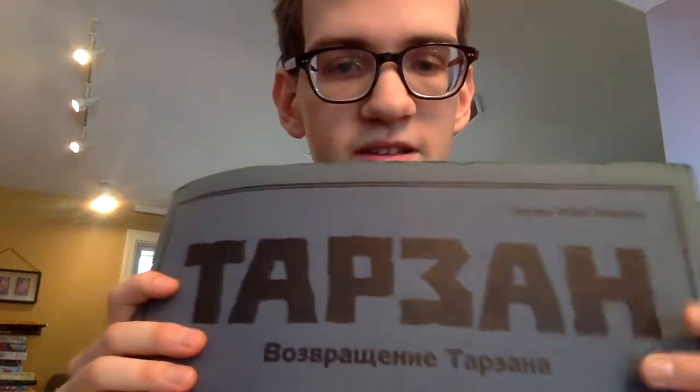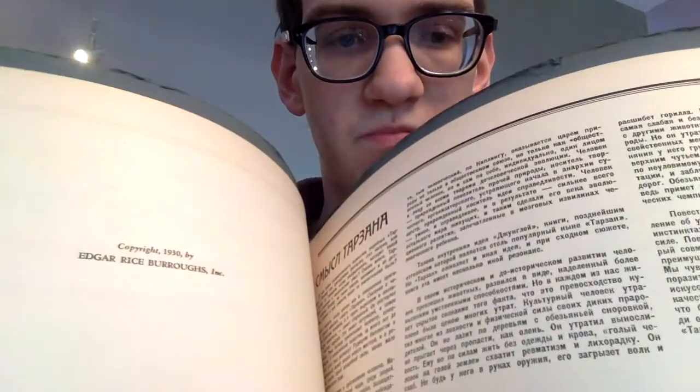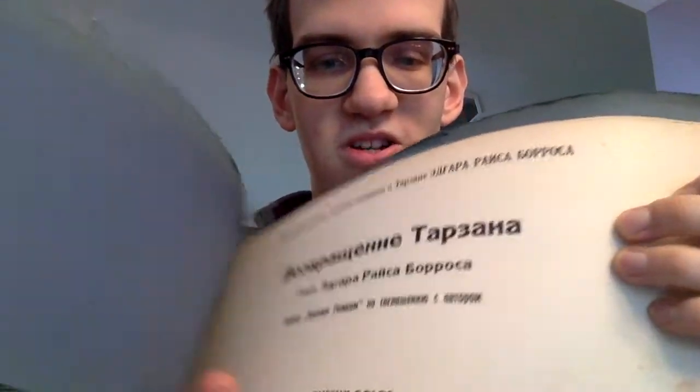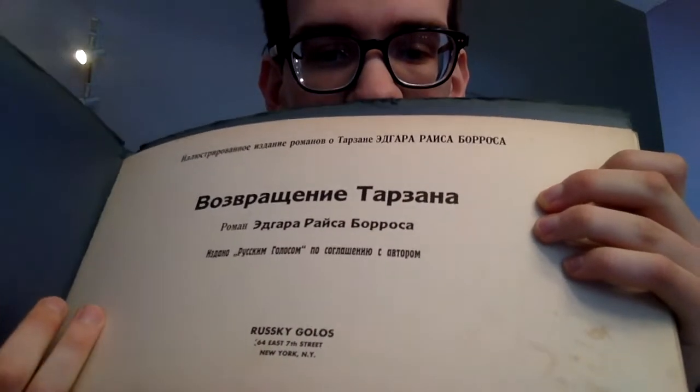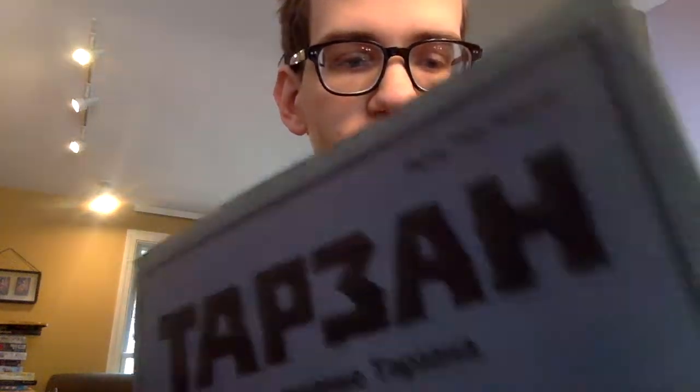The other thing about these is that they are an Edgar Rice Burroughs authorized product, so it is an official Tarzan product. And the other thing about them, of course, that is really interesting is the Russian history and the stories behind Ruski Golos and the translation. The translation does actually change the story slightly to appeal to Russian readers. Ruski Golos was the Russian Voice Publishing Company, and they were based out of New York.